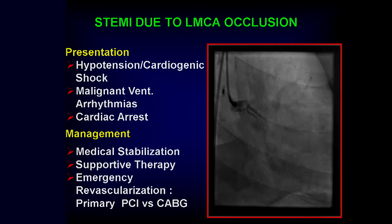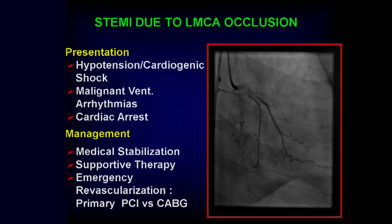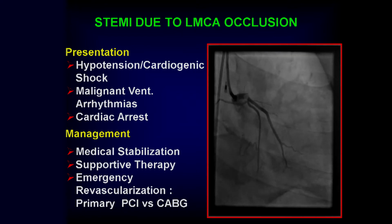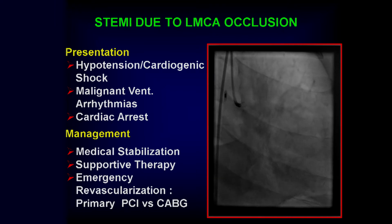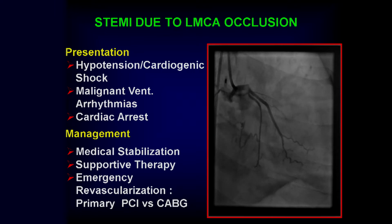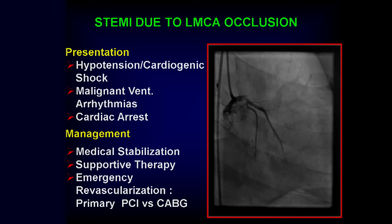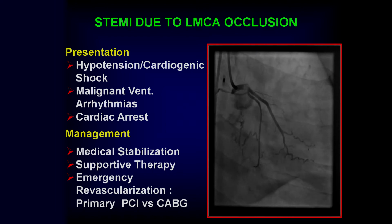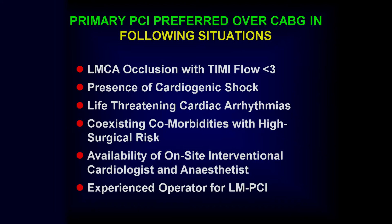They often present with hypotension, cardiogenic shock, malignant ventricular arrhythmias, cardiac arrests. And the management is, of course, immediate medical stabilization, supportive therapy by means of intubation, ventilation, giving them respiratory care, and then emergency revascularization, whether it's primary PCI or CABG.